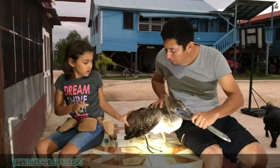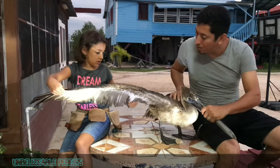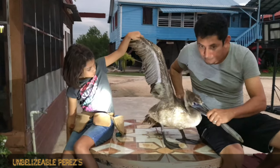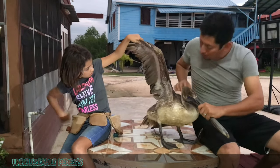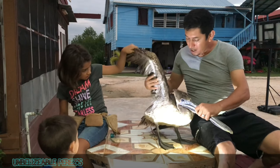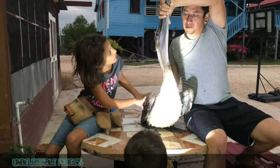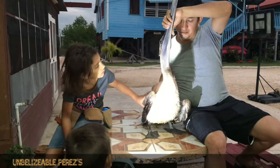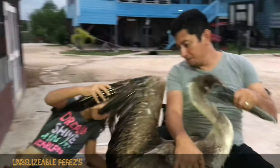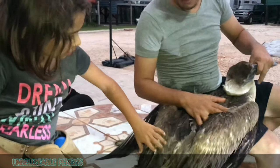Open his wings, Anya. Let's see what's wrong with it. Open it. Check underneath. Mira abajo, abajo de la ala. Anything? I see a hole. You see a hole? Like it's bleeding? No, it's not bleeding. Okay, nothing there. Okay, check his beak. Anything? No. Okay, let's check the back. Nothing? Check his back here, his butt behind.